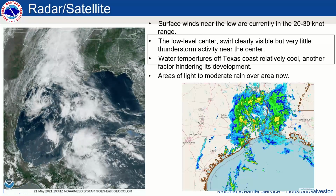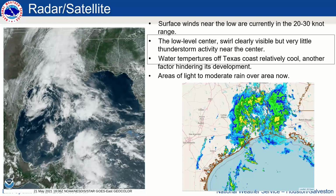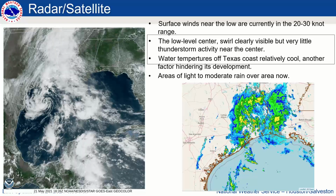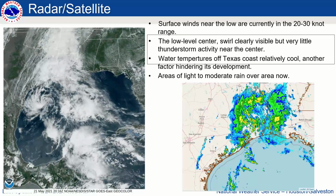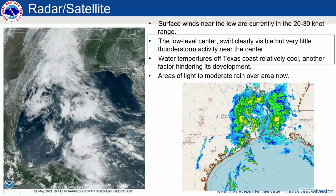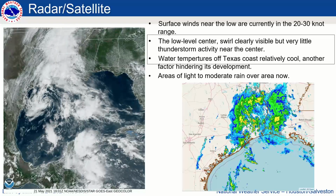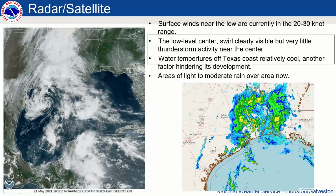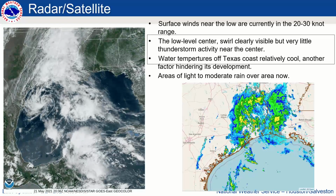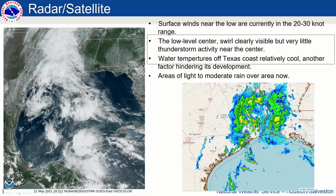Still, given that it right now is initialized at about 30 knots, it wouldn't take much more to get up to tropical storm wind speeds. So there is an outside chance the Hurricane Center could decide to start issuing advisories on it as a tropical storm. But again, that's unlikely. There's a very small window now, just several hours before it makes landfall down near or just a little south of Matagorda Bay.